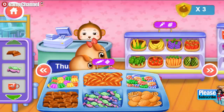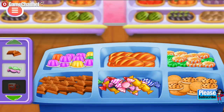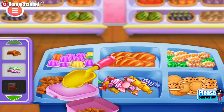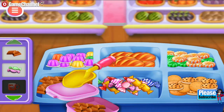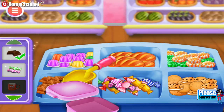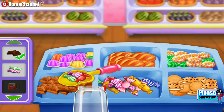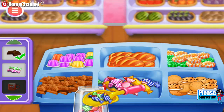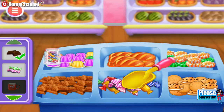They need to buy these things today. Can you help them? Bread and... Help them pick some snacks they want. Perfect. Fantastic. You're awesome. Awesome.